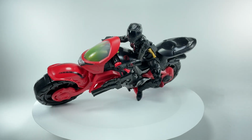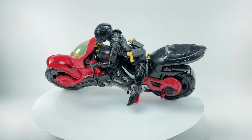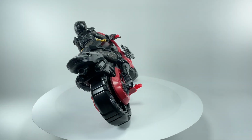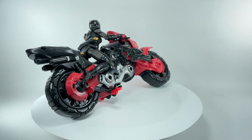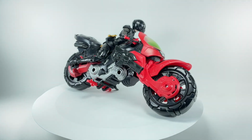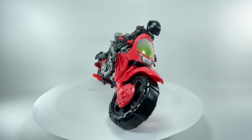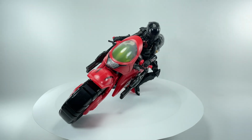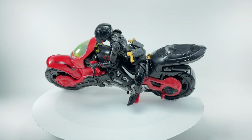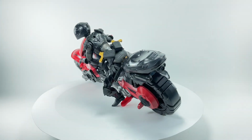Here is the Baroness with the Cobra Coil out of packaging, and I've been gushing over this figure so much ever since I opened it up. Took so many pictures. I've never taken so many pictures for a G.I. Joe Classified Series figure. But this set is absolutely amazing. The hype is real about this set. And I don't know what some collectors are talking about, but the bike is amazing.